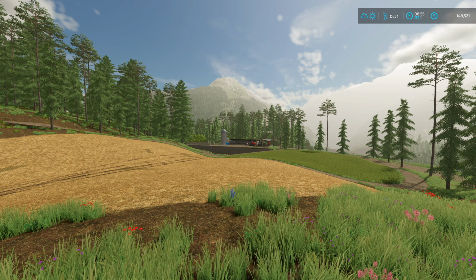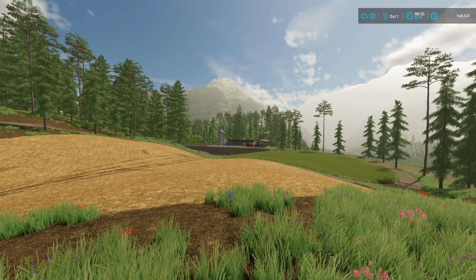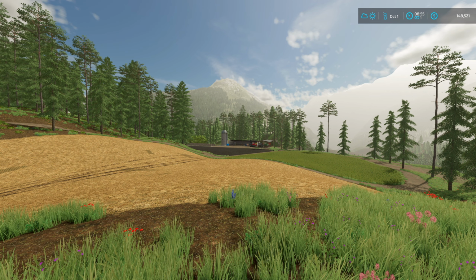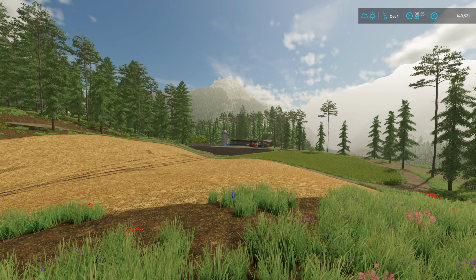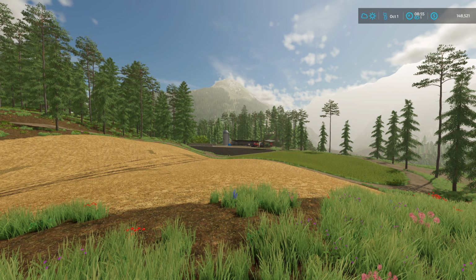But yeah, I guess we are gonna leave it there for not just today, but for this series. So we are gonna do a few flyovers here. I'm gonna try and recreate the property as close as I possibly can to what it was when we started, and we'll do a few flyovers of that and then compare it to what it looks like now. So I hope you guys enjoy that.